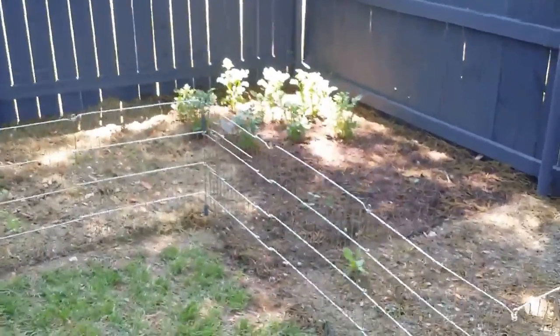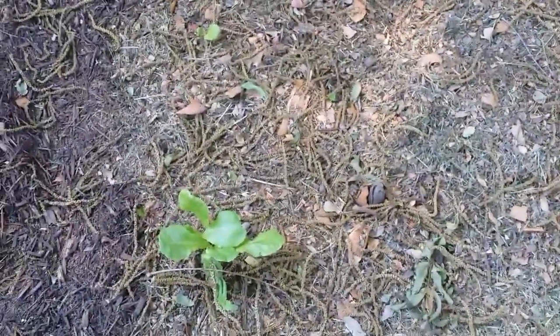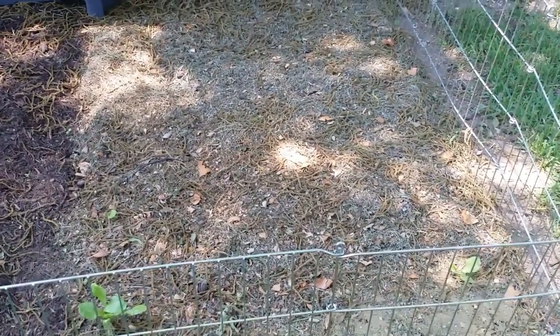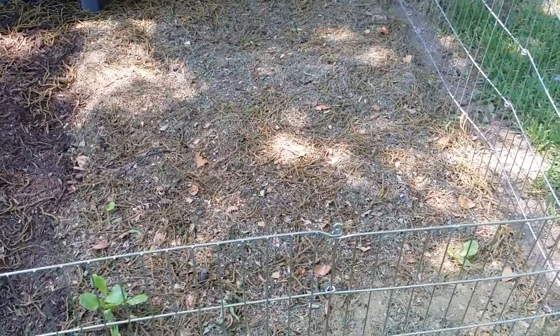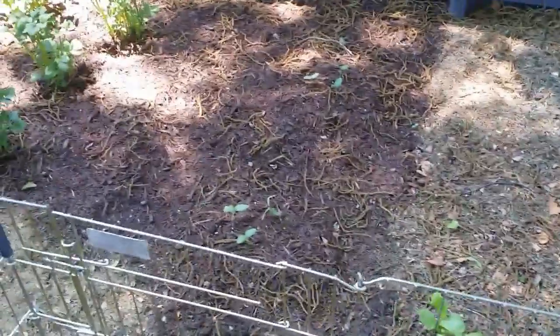Okay, so here we come up to the portion of garden by the fence. Of course, you've heard the story of my lettuce. I have gotten a little ground cover in there, some grass clippings, and I only have a couple of plants that want to grow over here. I'm hoping that I'll be able to get the pepper plants transplanted over here. This area gets the late afternoon and evening sun, so hopefully the pepper plants will get enough sunlight.